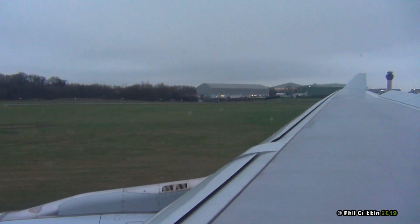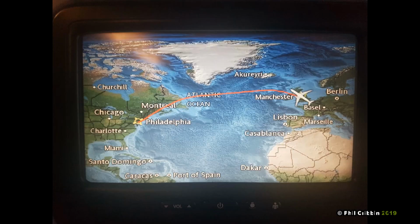After landing, it was a short taxi over to Terminal 3 and our trip was done. Our flight time was just a pinch under 6 hours.